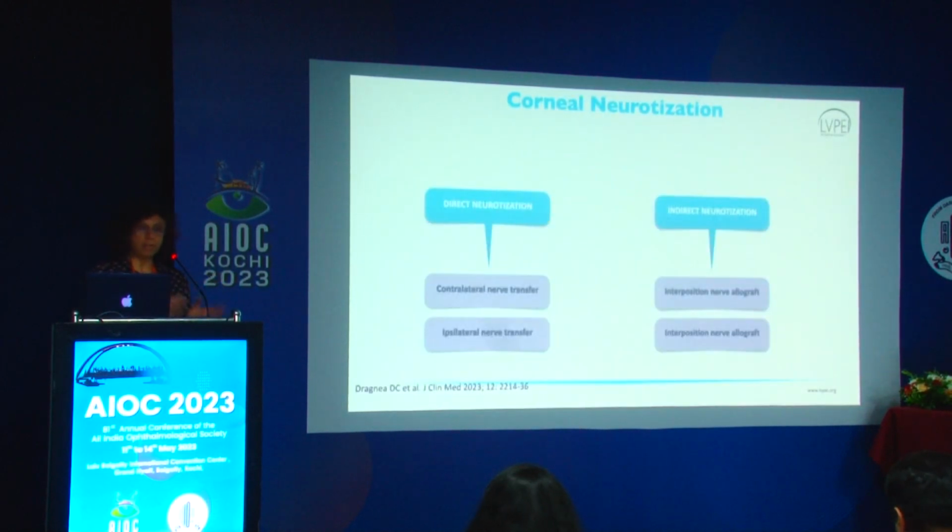So you have direct neurotization, where you take the nerve directly to the affected eye, which could be from the opposite side or sometimes a branch from the same side. And you have indirect neurotization, where you have the nerve which is functioning on the opposite side. You take a conduit, and I'll show you some pictures of that so you can understand further.